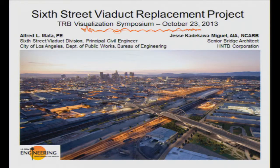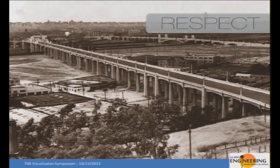Thank you very much. Thank you, Chuck. Good afternoon. I'm just going to provide some background about the project, and Jesse will talk about the visualization efforts that they went through. The 6th Street Viaduct was built in 1932. Those of you that might be film buffs might recognize this viaduct. It's starred in a lot of movies. I think it's in just about every other car commercial I see these days on TV.